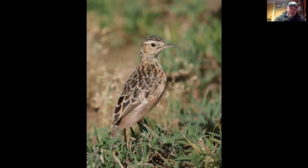And you can see it has a really, really small primary projection, so it really doesn't fly a lot at all. You can normally tell if a bird is a long distance migrant by the length of the primary projection. This one is ultra local and ultra rare.